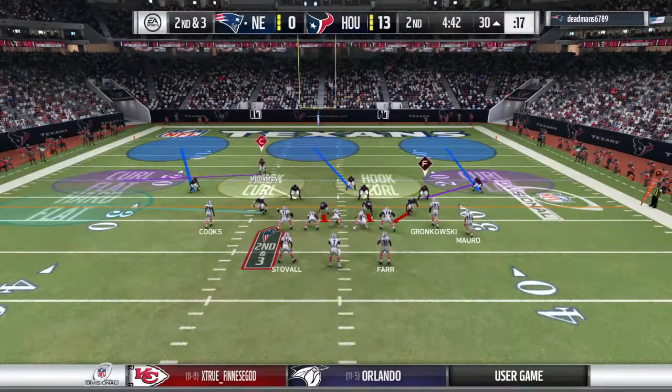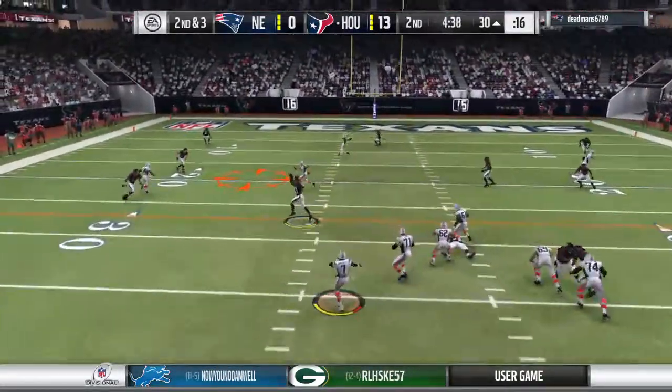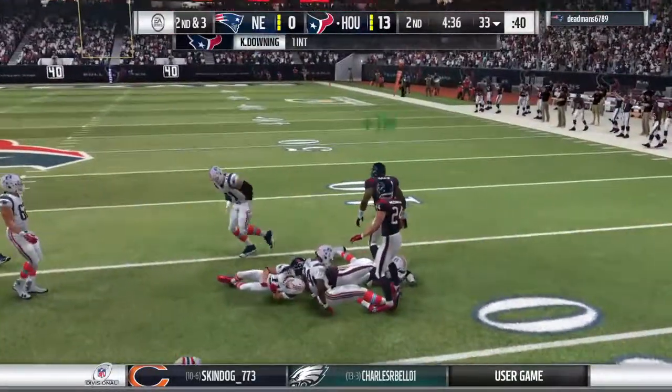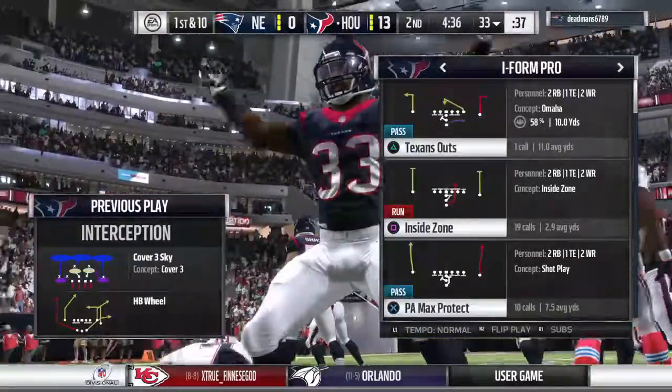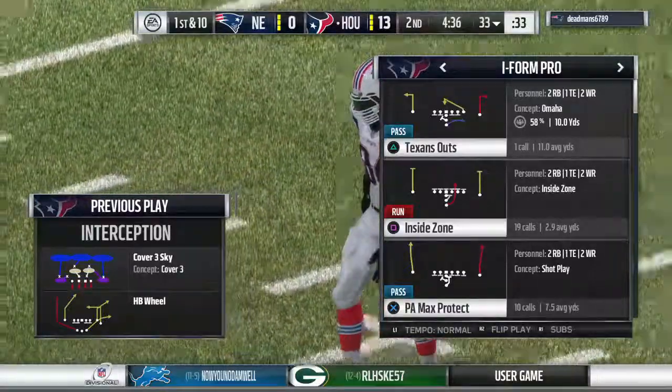Here we go. Again, it's Brissett. He rifles one that's intercepted. A great read, and it's picked off. And he's able to get it back to the 33-yard line. And now out comes Houston. They've got the lead. Last time had to punt it, though.